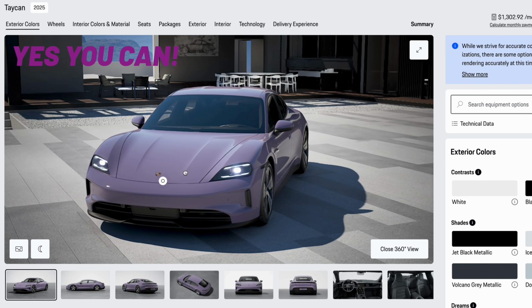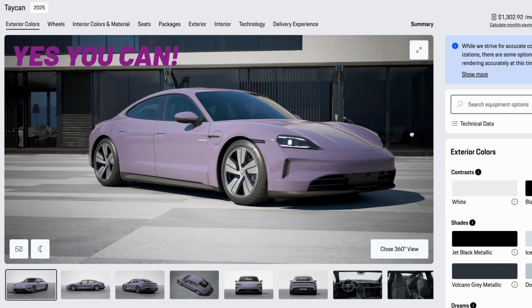I'm going to try to find a Macan in this color to match, or I guess the Taycan. Can you get a Taycan in Provence? That's something I'm stumped on. I'll have to go to the configurator to check.